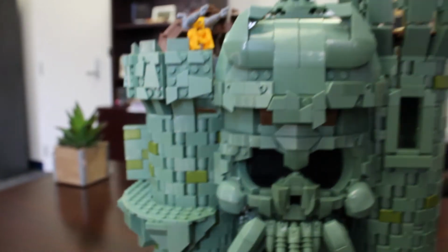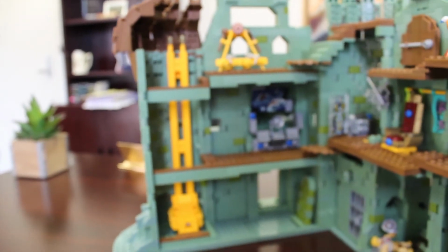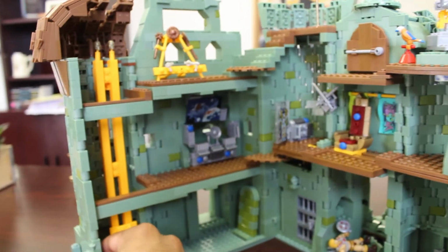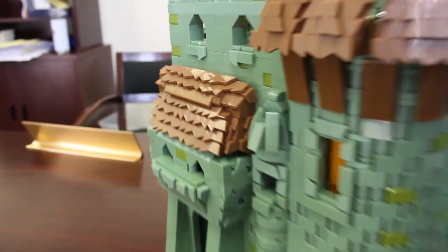So just some more windows. Now you can actually separate all these individually if you wanted to have them separate, or I'm pretty sure with a little modification you can go through and change all of these and put them in different areas, or even just have them side by side. But this is the Mega Construx Castle Grayskull set.